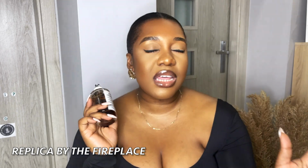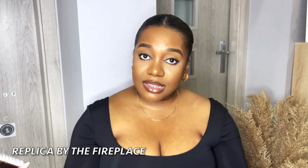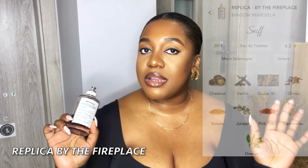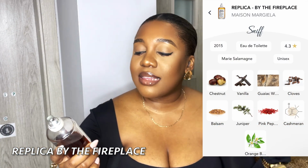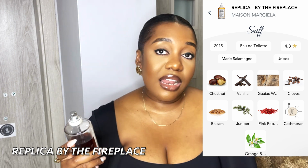The oldie but goodie. This is Replica By the Fireplace. Thinking about people that are in the cooler season, people that are in winter time, we all know what By the Fireplace smells like. It's very cozy. It has like burning wood. It has chestnut in here. It's very woody. It has that vanilla base there.